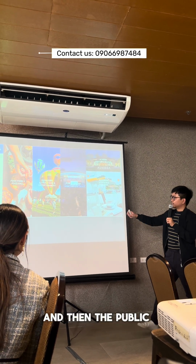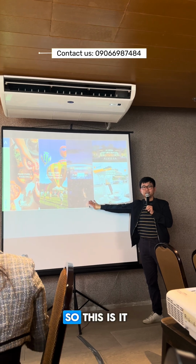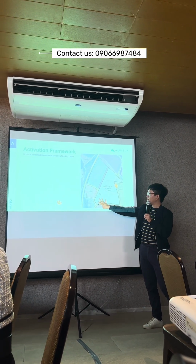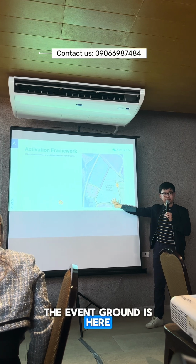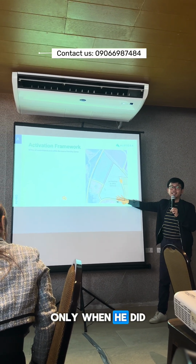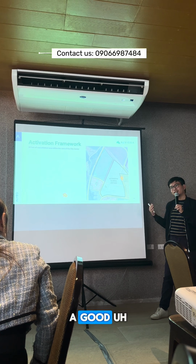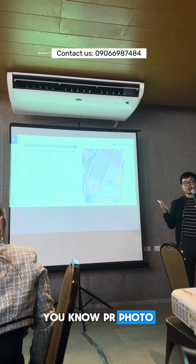And then, the public space is where we are holding the events. So this is again a 3-hectare events ground. So it's going to look like this. The driving range is here. This is Avida Settings. The events ground is here. The stage area is going to be here only when needed. So when there's a concert, when you're approaching, the stage is here, and the backdrop is our mountain ranges. So it's good for online PR, photos, and everything.